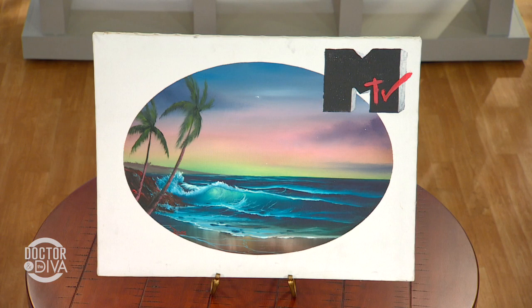And I saw him paint this painting in front of my very eyes. He did a couple that day, but at the end of the shoot, he handed that to me. Wow. And I just kept it all these years. Like it was yesterday. How much is it worth?